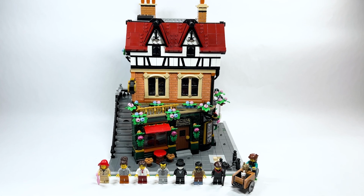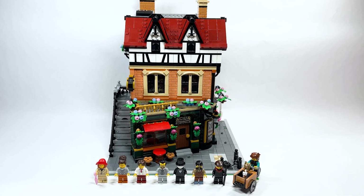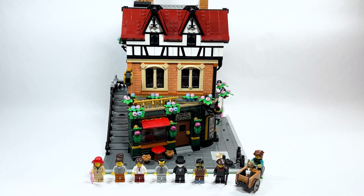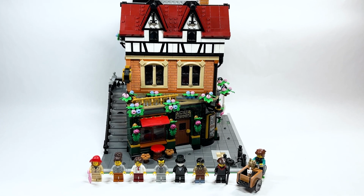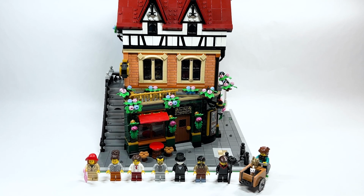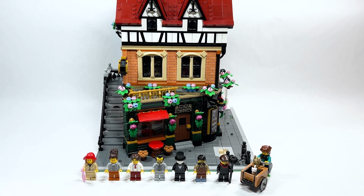There you have it, everyone. That is my review of the brand new modular building Tudor Corner. I think that it is a beautifully designed set. Absolutely gorgeous. Some of the building techniques in this are phenomenal. I love the idea of this pub. I'm going to keep calling it that. I don't care what LEGO says and calls it.